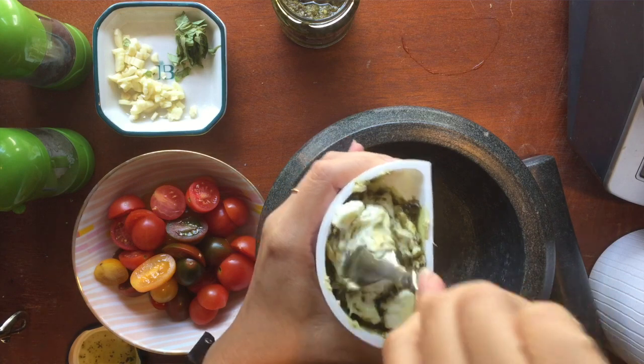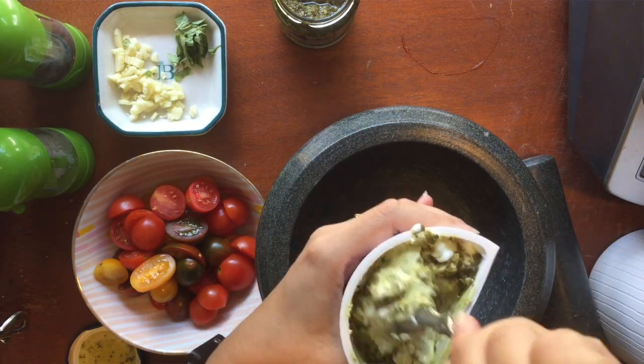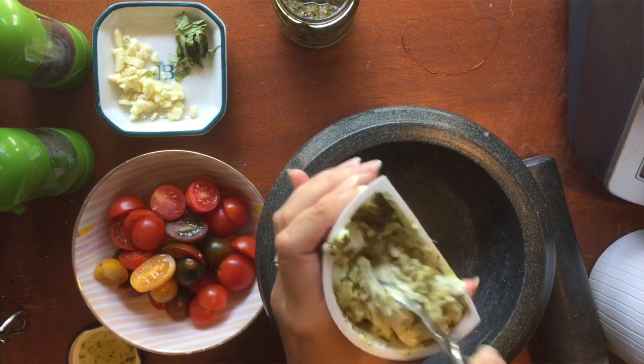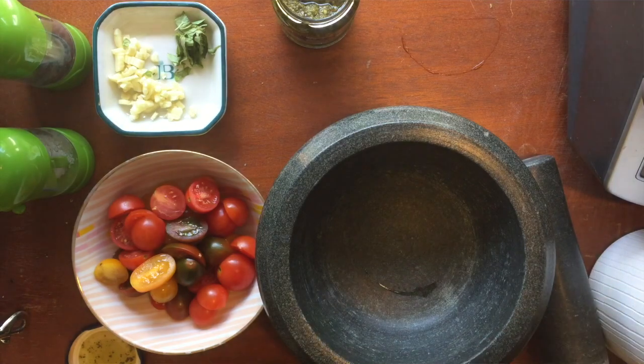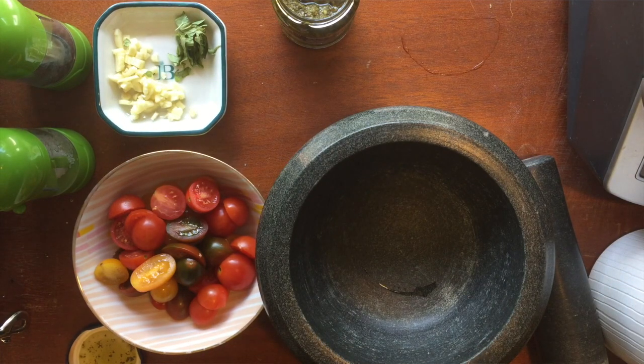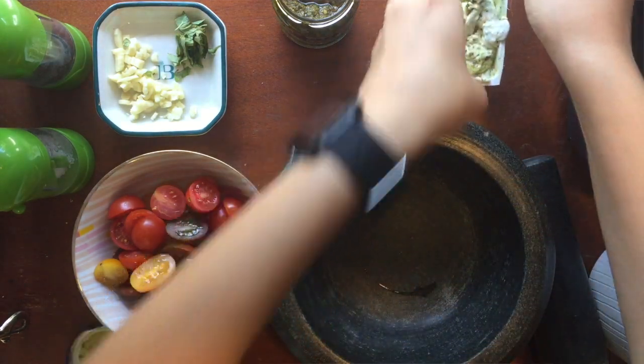Y'all, I hate doing dishes, so anytime I can use a container that I can just throw away later, I'm all for it. So this is not the prettiest, but it'll do. So this is gonna sit in the refrigerator until later. When I'm finished, then I'm gonna eat this on top of my toast. So just put that there.